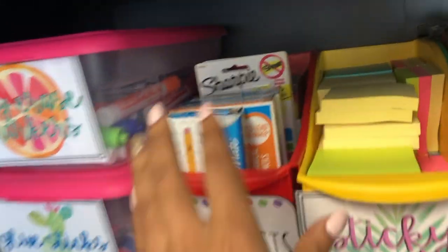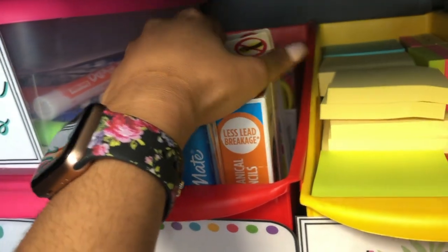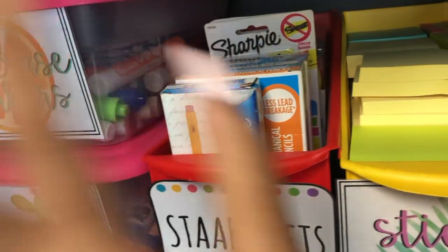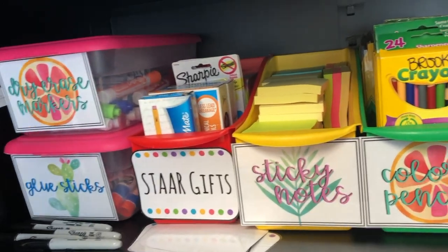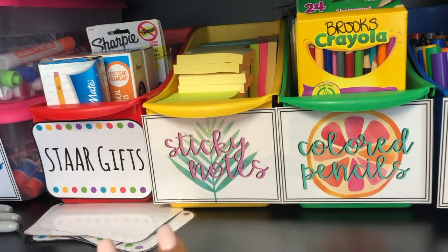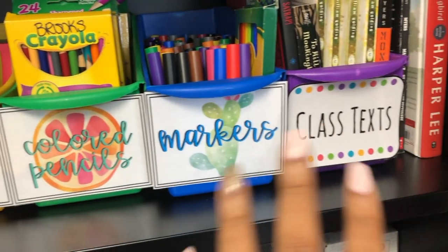So I have been gathering pencils, highlighters, and I will get them probably some peppermints and a little snack in order to help prepare them for their assessments in April. So I will have that for them. I am giving one to every single student. I have 80 students, so I have been collecting the supplies. I have everything except for the candy and the snack. They'll get that later. Anyway, sticky notes, colored pencils, markers.